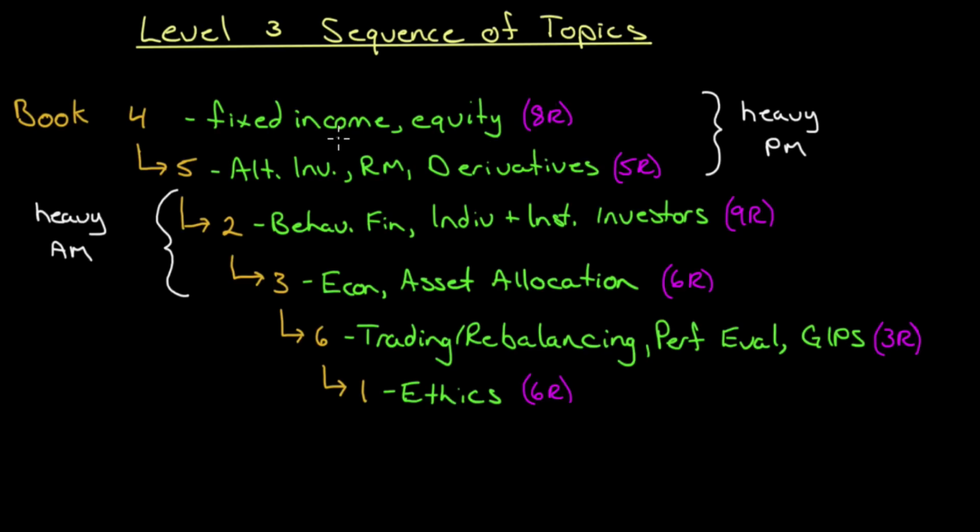Book 2, the long book, has 9 readings. Behavioral finance, individual and institutional portfolios, portfolio management in terms of the investor policy statement. If I had to find a very frustrating and boring book, it would be Book 2. It is long and it is at times quite boring. And then it's followed by Book 3, Economics, Asset Allocation. There are only 6 readings there. 1 has been dropped off.